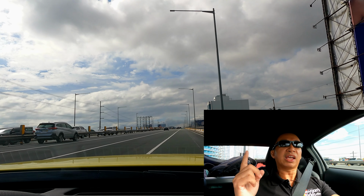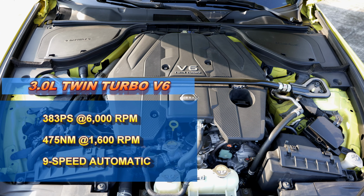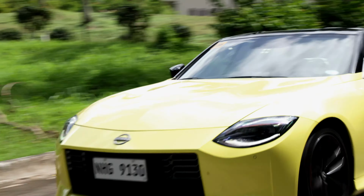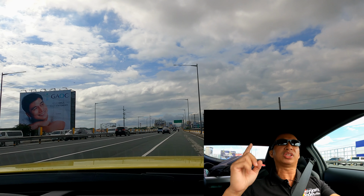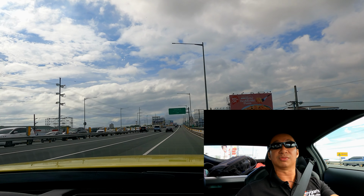Now, thankfully, the new 3-liter twin-turbo V6 engine we have under the hood has more than enough power to haul this heavy sports car, even if this Philippine spec Z has been detuned a bit with only 383 PS. Now, that might be less than the US spec Z with 400 horsepower, but it is still more than 50 horses more than the previous 370Z.